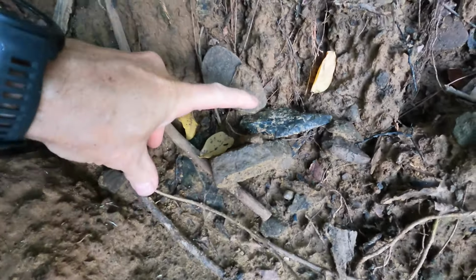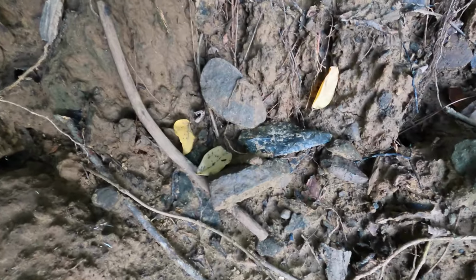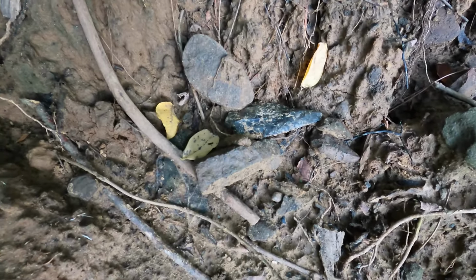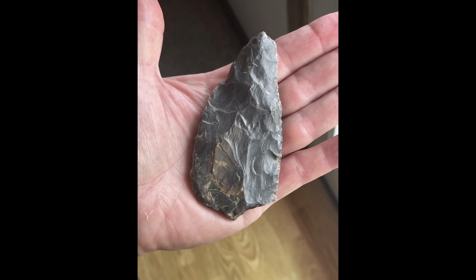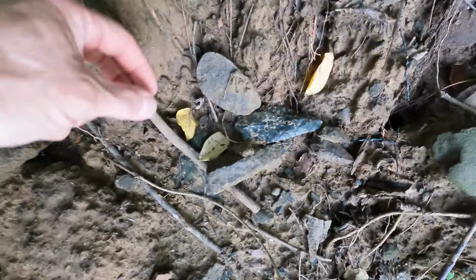See this big black thing right here? I haven't got a picture of it yet, so I'm going to turn the camera off and get a picture of it. Then I'll turn it back on and we'll pick it up. Okay, I got a picture, so let's pull it and see what we got.